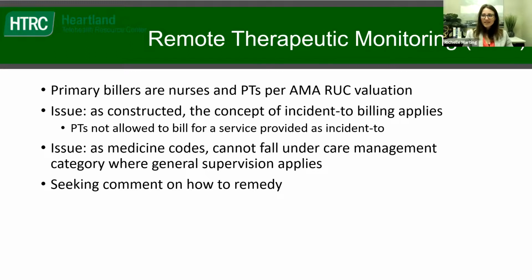Okay, so we don't have a lot of information from Medicare on these codes yet. When I saw this in the proposed fee schedule, I got really excited about it. I went back to all the historical documents from the American Medical Association to see what they're saying about it and what their intent is.